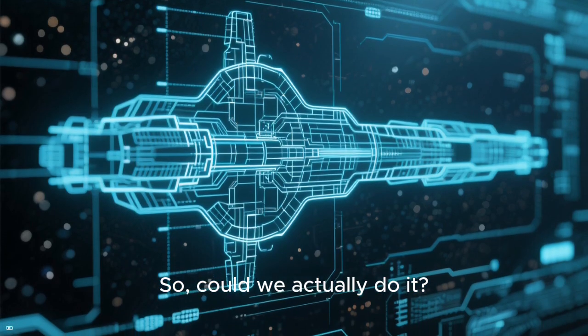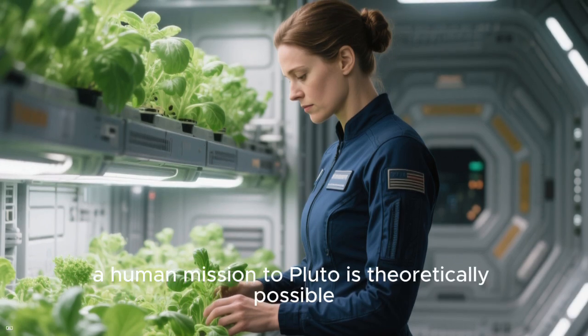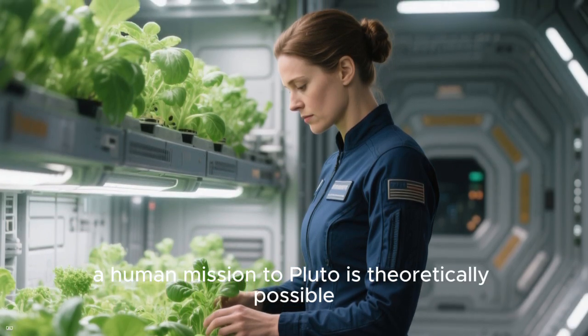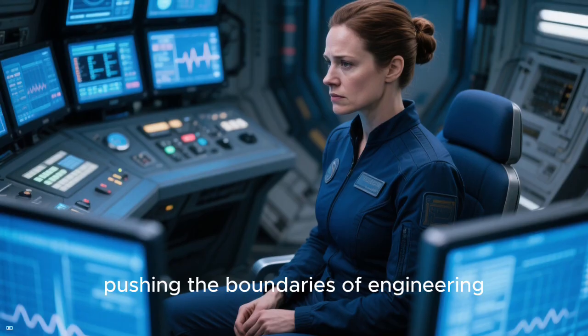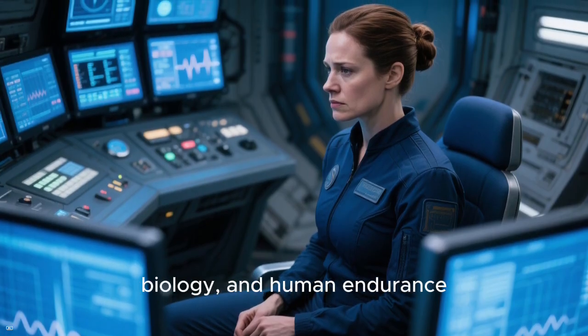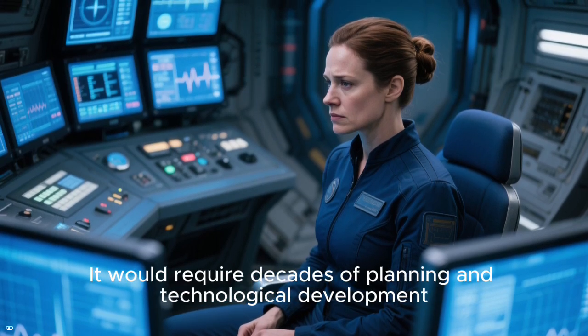So, could we actually do it? With the technology we can foresee, yes, a human mission to Pluto is theoretically possible. It would be the most ambitious and expensive endeavor in human history, pushing the boundaries of engineering, biology, and human endurance. It would require decades of planning and technological development.